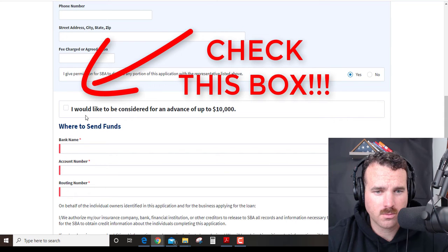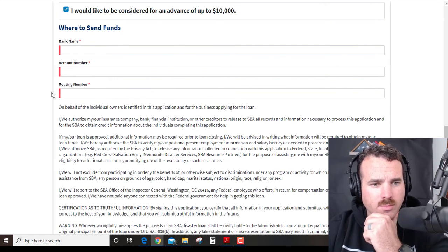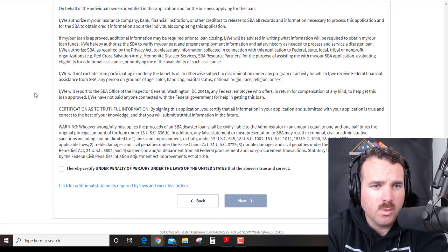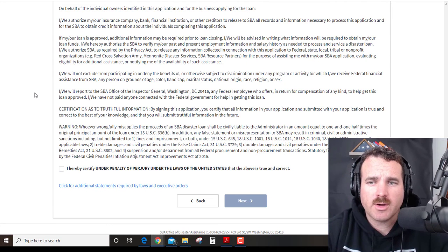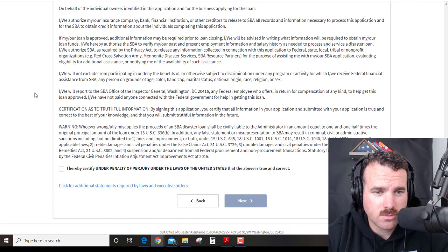Sure. Okay, and then bank information, which again, I'm not going to show you. But this says, on behalf of the individual owners identified in this application, we authorize insurance, bank, company, whatever other creditors to release to the SBA all records and information necessary to process the application. Once our loan is approved, additional information may be required prior to loan closing. Advised in writing what information will be required to obtain my loan funds. Authorize SBA to verify past information. We will not exclude from participating in or deny the benefits of or otherwise subject to discrimination under yada yada yada. We will report to the Small Business Administration Office of the Inspector General any compensation of any kind paid to help get this loan approved. Certification warning: whoever wrongfully misapplies funds shall be civilly liable to the administrator in an amount equal to 1 1/2 times the original principal amount of the loan.